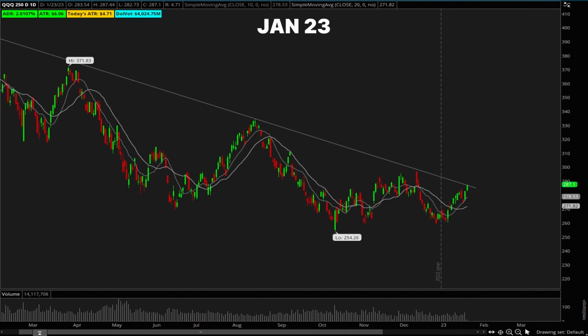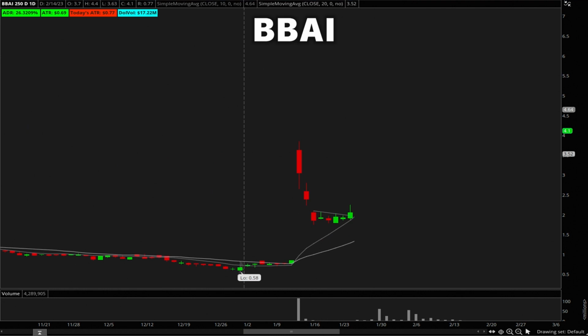The NASDAQ is approaching a pretty key point here. It has been in this downtrend for over a year now. If it could move out of this, we could get some great breakouts, and I want to be prepared for that. Next, I took BBAI, which ended up being my biggest mistake of this episode, and not for the reason that you're probably thinking.